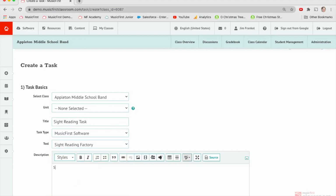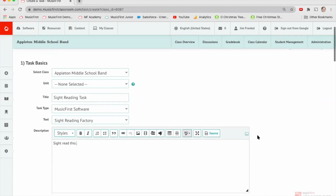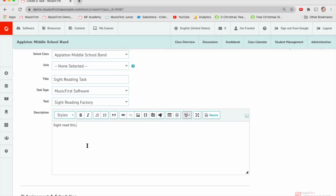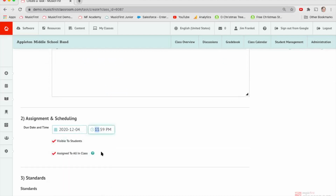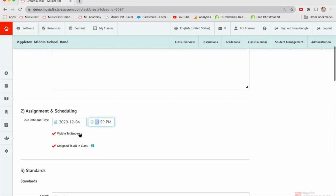And I'm going to say, very clear instructions, sight read this. Obviously, you can include anything in here: pictures, web links, PDFs, whatever you want. But for right now, just putting that. When is this due? Let's make this due on Friday, December 4th. Is it visible to the students? Yes. Is it assigned to everybody? Yes. You can make groups of students and assign it only to specific groups.